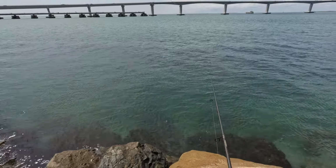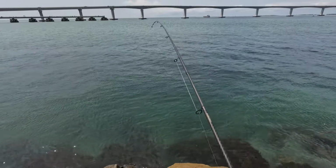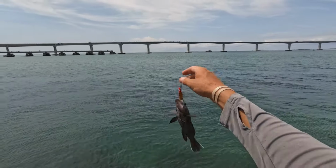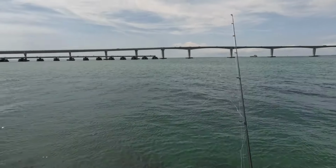Yeah, it's a little blackfish. Sea bass, maybe? I think that's a black sea bass, guys. Awesome, another species. These get pretty big. You can go out on party boats and catch them, and these supposedly are good to eat, so that's pretty cool. Small guy, small one.